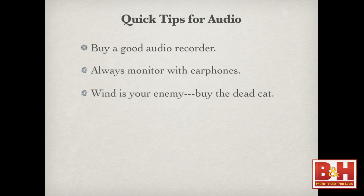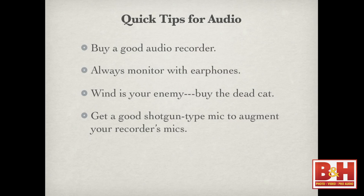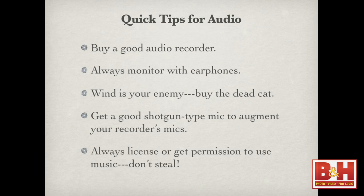Wind is your enemy. Buy the dead cat. The dead cat are those big fuzzy microphone covers that you see. Very, very important, because you get this without it. So most of these recorders offer an optional windscreen. Buy it. It's worth it. Get a good shotgun type microphone to augment your recorder's mics. We'll talk about this a little later.